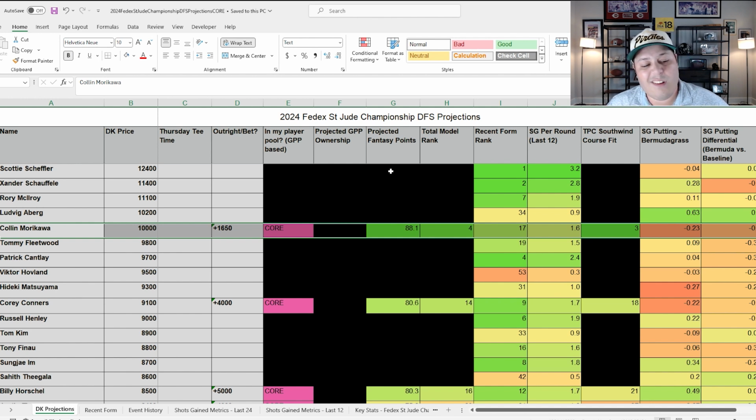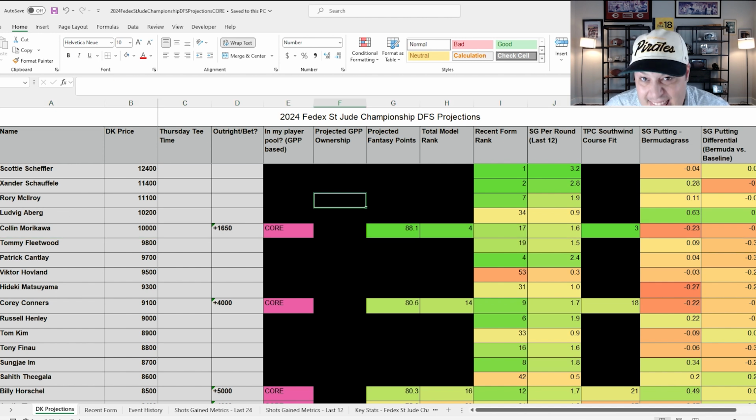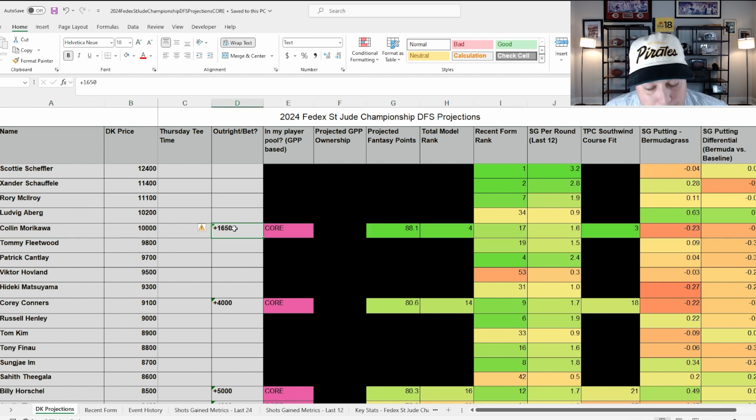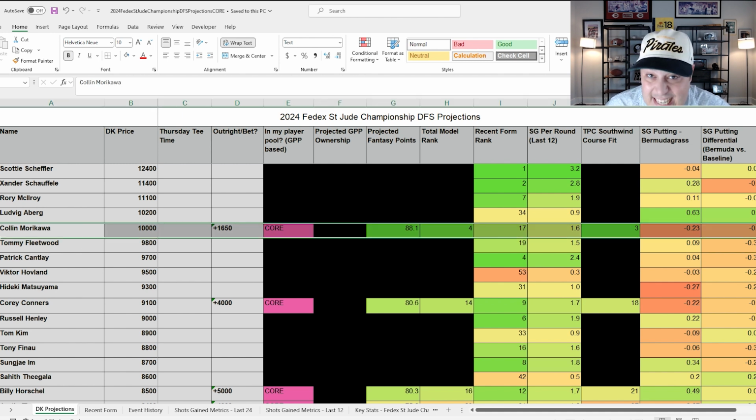So we're going to start it off with Collin Morikawa up here at $10,000 on DraftKings. I took him at 15 to 1 with a 10% boost, so I was able to get plus 1650 myself. That was the best number by far available on the market at 15 to 1. You get the boost, and it was a much better number than any other book. So that's going to be a tough one to replicate.